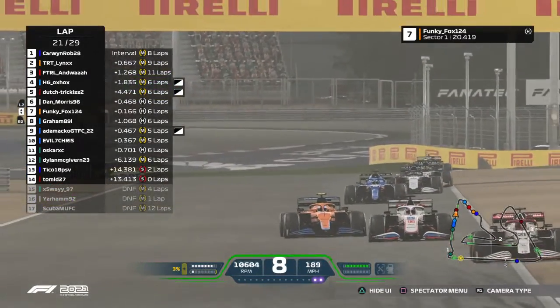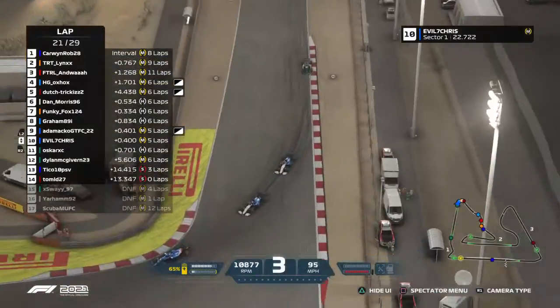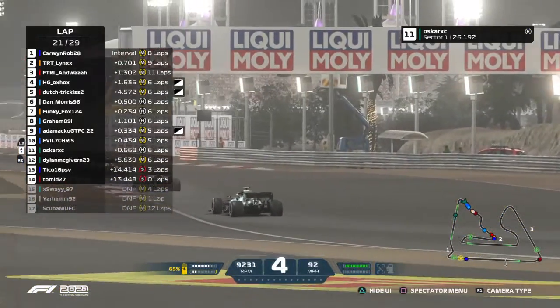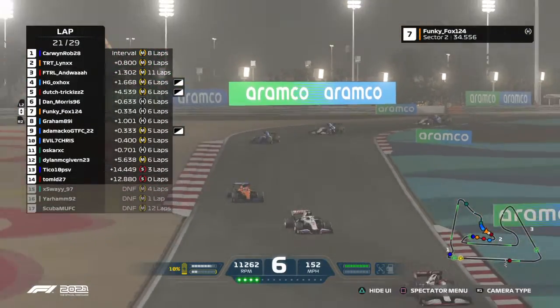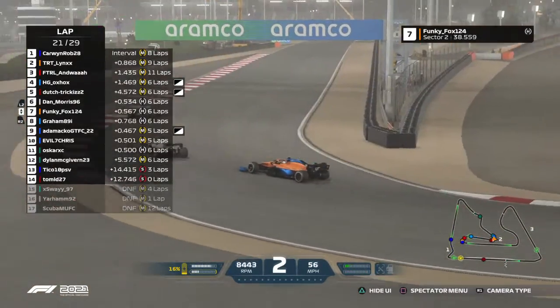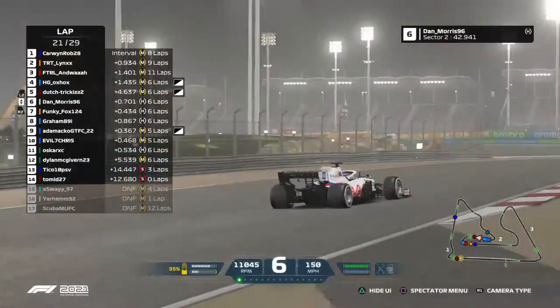Funky Fox and Dan again. I don't think he's going to be making a move. He's not quite close enough. The train behind will just follow my leader. Fox and Dan looking like the most volatile battle in this pack at the moment. So Dutch is not able to pull away. He's not broken the DRS yet.